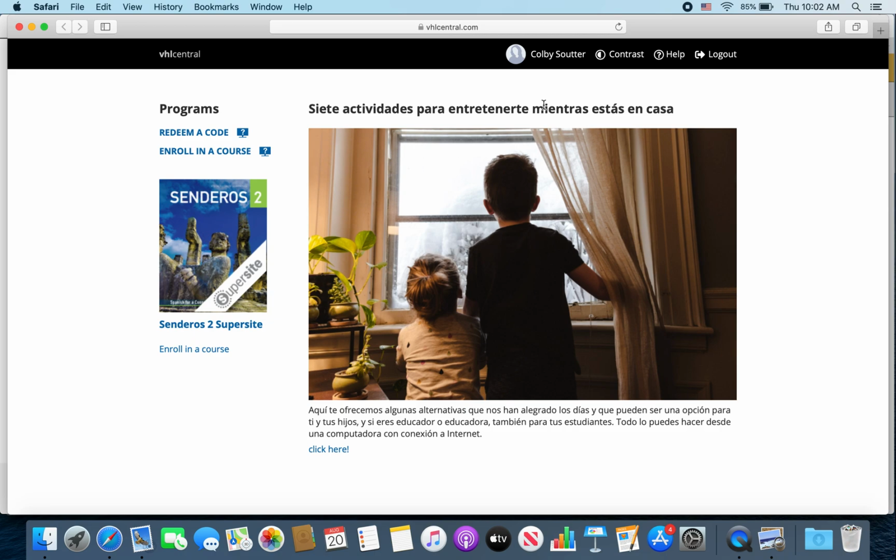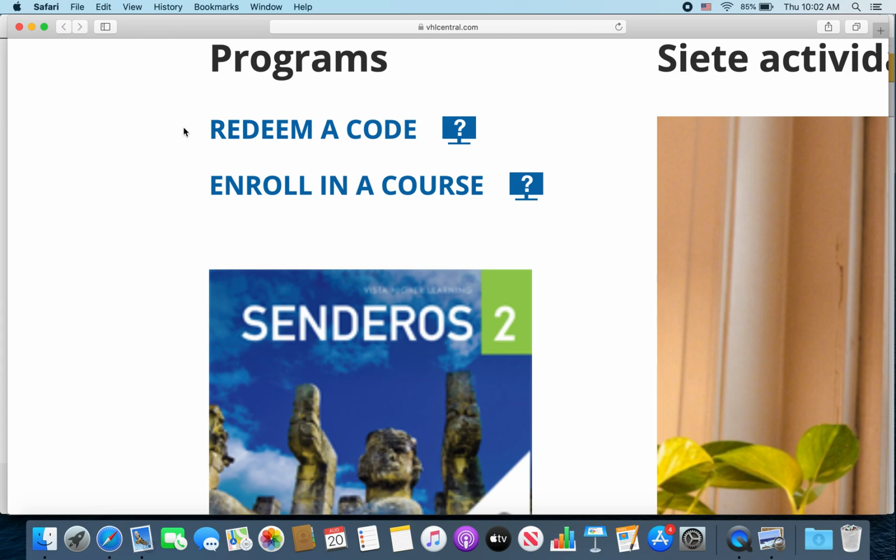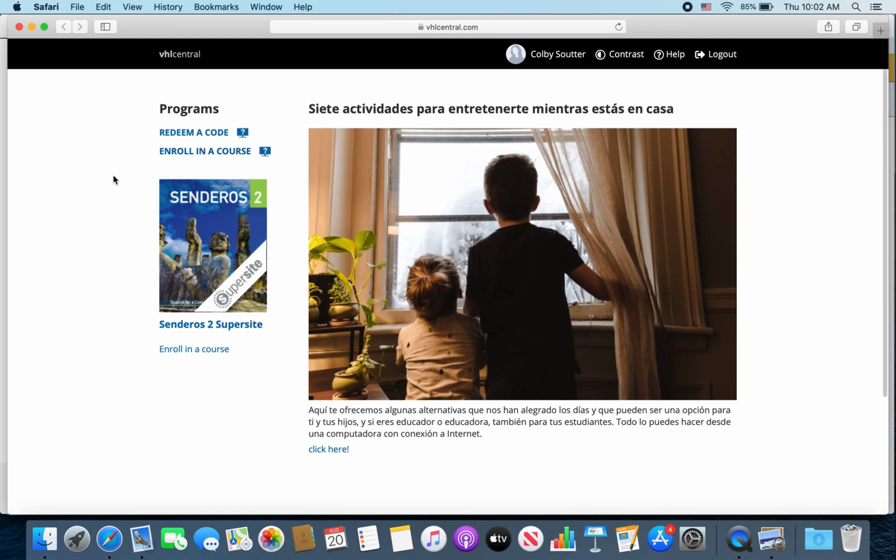But once he signs into his account, he'll have these two links. So there's redeem a code and enroll in a course. Do not click on enroll in a course. That's something that your son is going to do in class with the teacher. Your son should just hit redeem a code. When he clicks that, he'll have the chance to enter in the code that you received over email. And then the book, whatever it was that you purchased from Vista Higher Learning, will appear and be accessible to him.